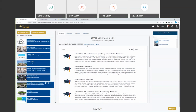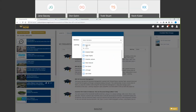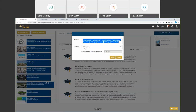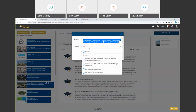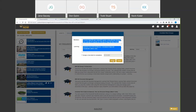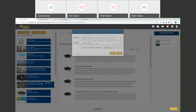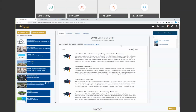You'll also see an option that was added here to assign learning. If there is a course or a learning path that was added to the work group, you can go a step further and assign members of that work group. Maybe it's everybody, maybe it's a select few. You can assign them into any of the learnings that you have. So if you want to enroll them into one, you can select it. You can assign a due date if you want, and that will send all of the assignments out. So it's just a quicker way for you to get those folks registered into those events. If you want to do it manually, you can assign it right there on the spot.